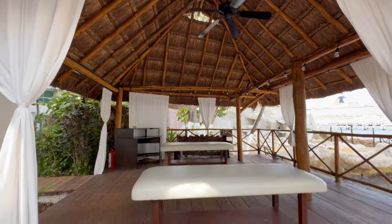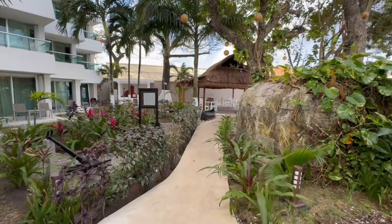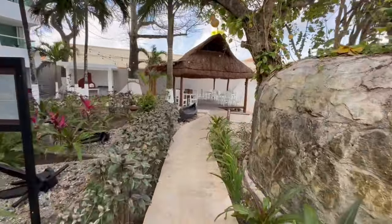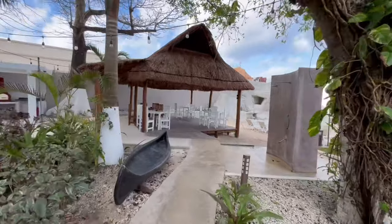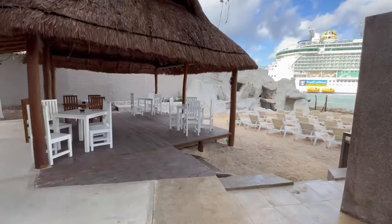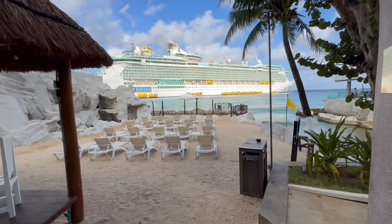So something else really nice about El Cid is that they offer a spa, an outdoor spa. So if you want to schedule a massage, if you have a resort day pass, you can get 10 to 20% off your massage services. So definitely ask about that at the front desk. But that's pretty cool that they offer that. There's nothing better than getting a massage out on the beach. It is beautiful. I absolutely love doing that.